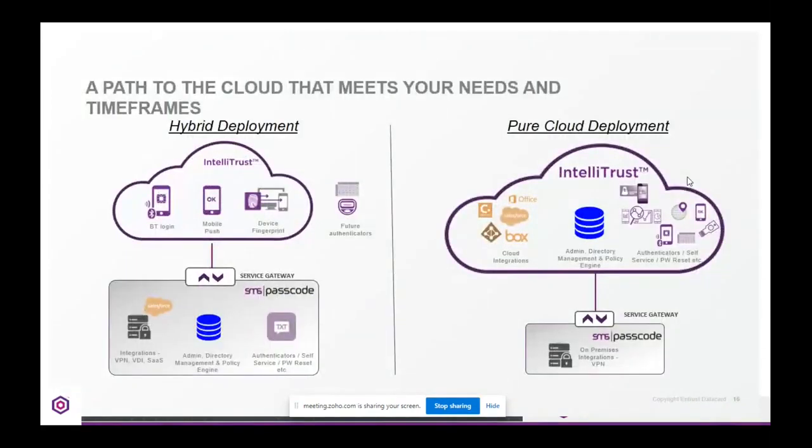If you talk about deployment, IntelliTrust is completely a cloud deployment, which we are talking about, and of course, we can also have a hybrid kind of deployment as well. So you can see IntelliTrust will be on a cloud, and of course, you can have SMS gateways to do the authentication.